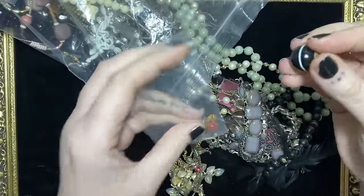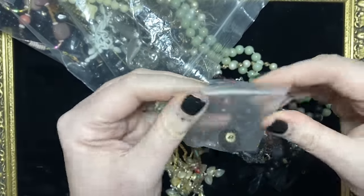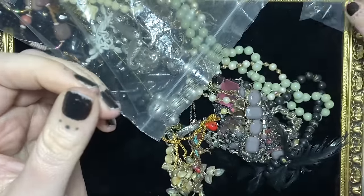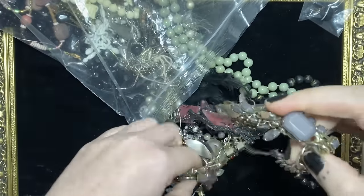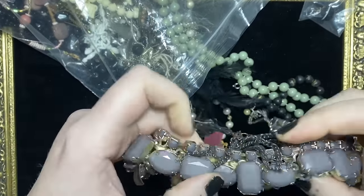Oh, that's cool. And a baggie. Yeah, that's awesome. I'm chuffed with that already. Already happy with this bag, no matter what.